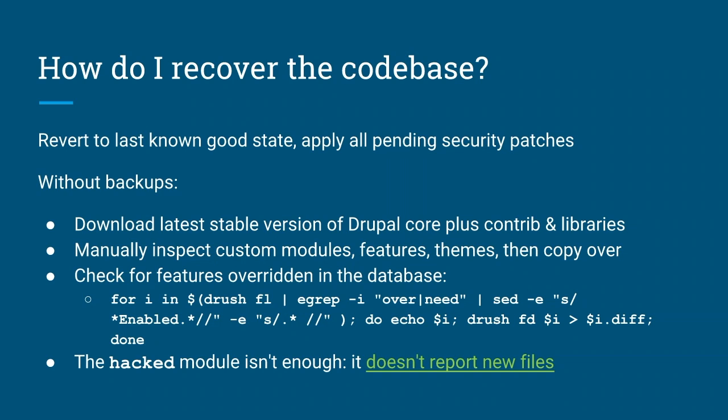There's a module called hacked. It's a great idea. It will compare core plus contrib modules to copies from Drupal.org. So if you have used 7.x-3.2 or whatever, it'll get that same version and then do a diff and tell you if there are any changes. Great idea, but it reports files that are changed, it reports files that have been removed, it does not report files that were added.